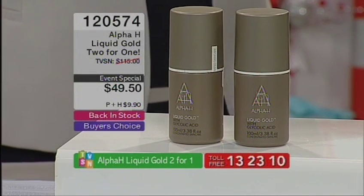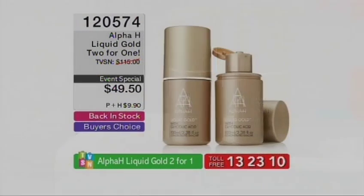Is it for all skin types, Michelle? Well, I think it's for anyone that's really looking for true anti-aging solutions in their skincare. $49.50, grab it now. It's a 2 for 1, only happens once a year, 120574.